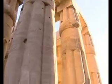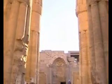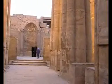The entrance that led to the sanctuary was closed and turned into a niche. 2 granite columns were brought and placed on its sides to turn it into an altar.